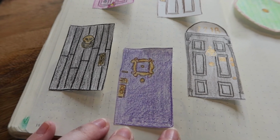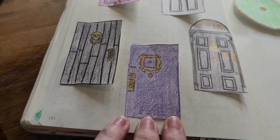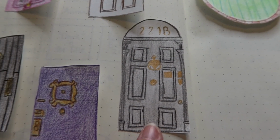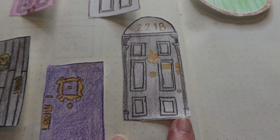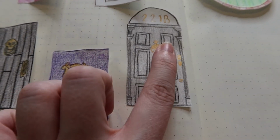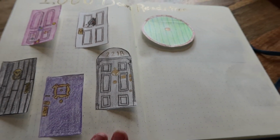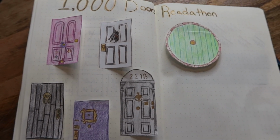Of course, I couldn't do a door theme without having the Friends door on it, because that is, to me, always and forever iconic. And then I did Sherlock Holmes, and of course the iconic door from the TV series, but Baker Street is always going to be a legendary door, as many people walk through it to get their mysteries solved. So if I need more, I can probably make more. I definitely have space for them. But this is just my little thing for the readathon.